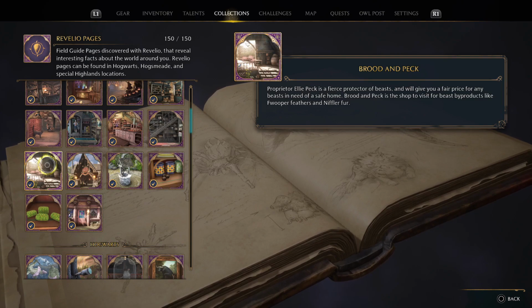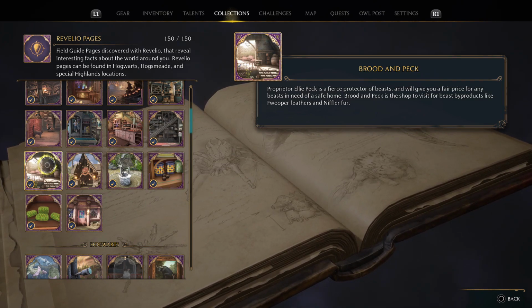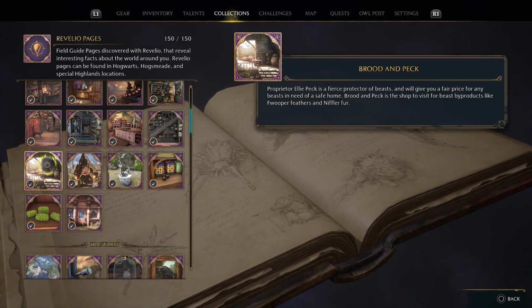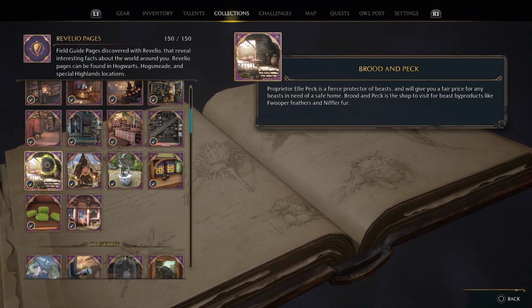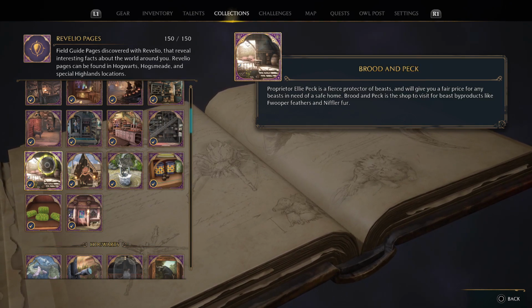Brood and Peck. Proprietor Ellie Peck is a fierce protector of beasts and will give you a fair price for any beasts in need of a safe home. Brood and Peck is the shop to visit for beast byproducts like Fwooper feathers and Niffler fur.